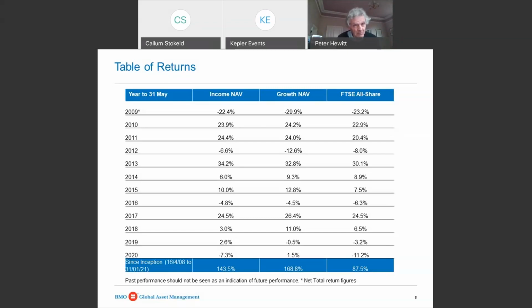And you've seen the numbers so far this year. We're running about 15 points ahead of the All-Share. So I'm reasonably confident that we might outperform in the current financial year also. So that hopefully is just to convey to you that we've actually achieved some decent performance in a relatively consistent manner.